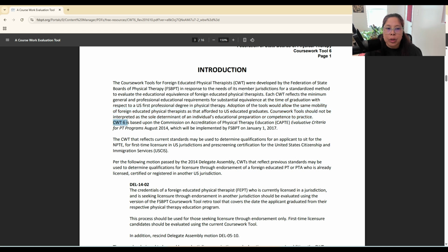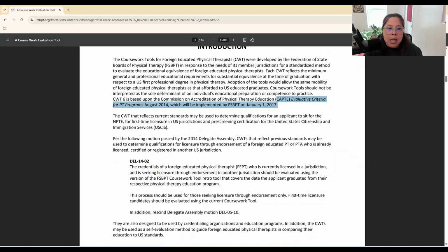So this coursework tool number 6 is actually based on CAPT, evaluative criteria for PT programs, August 2014. Guys, this is more than a decade. So this is why I'm thinking sometime soon they might upgrade the coursework tool number 6 to coursework tool number 7. Okay, so I will expound on it later. Okay, so this was implemented January 2017.